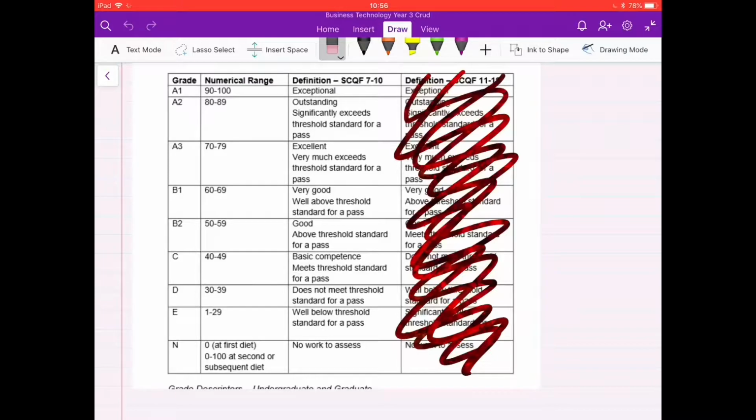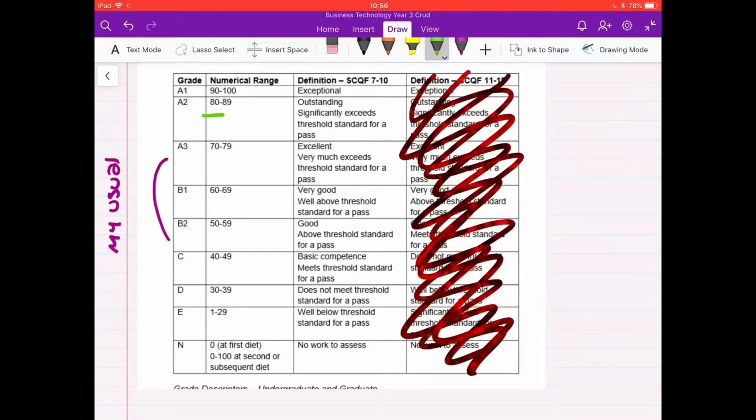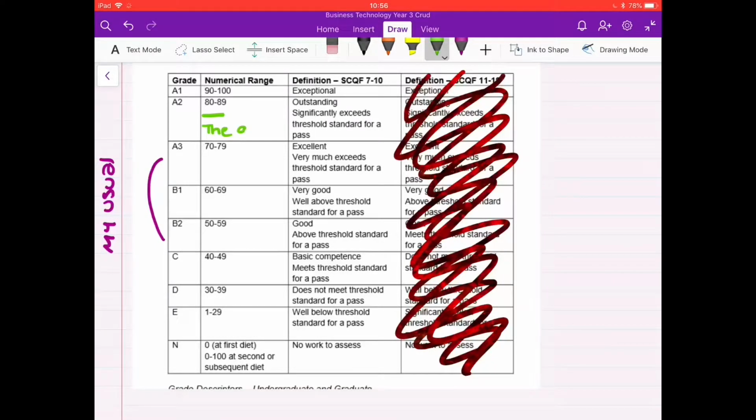And this is the percentage barriers. So I've scribbled out 11 to 15, I think that's what the number is. Something like that. Because that's masters, which I'm not doing. I'm doing 7 to 10, which is from 1st till 4th. And I'm usually a B2 to an A3, which is a GPA of 2.5 or 3, I think. I'm not too sure, because I'm not American, but it does tell you on the middle grade thing. But the goal is to get to A2, at least.